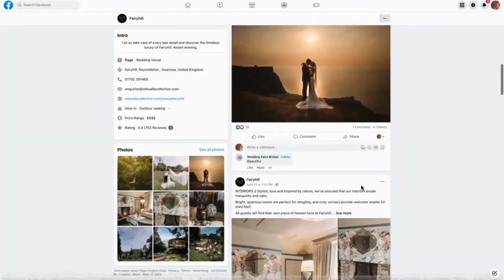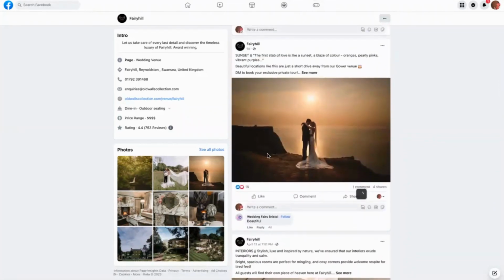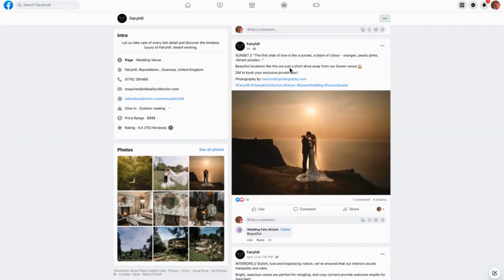And as you can see, what they do really, really well is they take the couples photography who've been there before from locations around the site, and then they create a really beautiful post from it. So here you can see sunset. The first stab of love is like a sunset, a blaze of color, oranges, pearly pinks, and vibrant purples. So that again is really romantic.